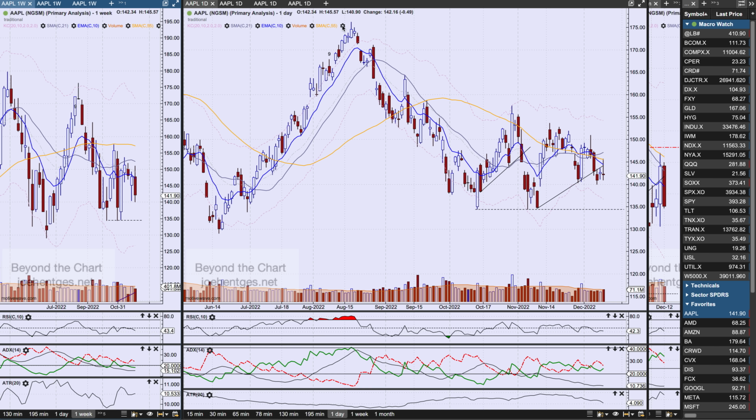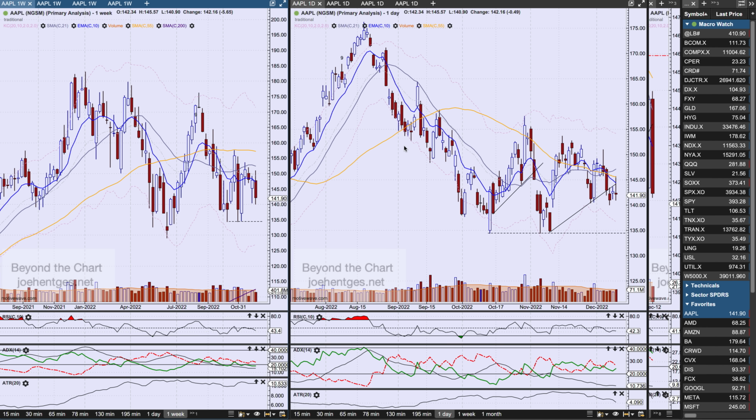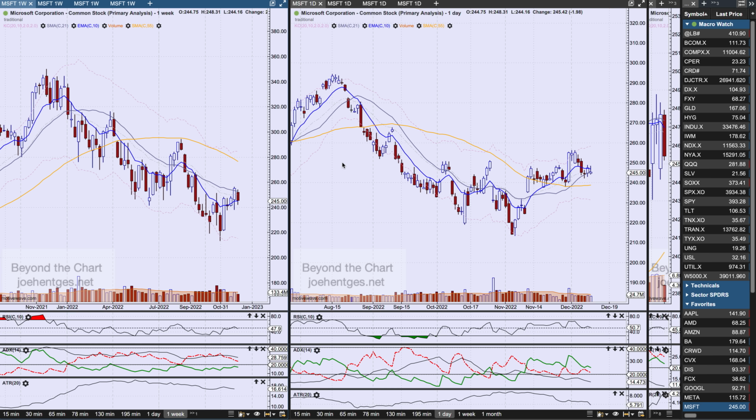But I'll tell you, the Elliott wave pattern in here, I keep looking at the actual wave labeling and I struggle with it. So I decided I'm not going to go there right now. I believe that we're in the third intermediate wave, but this wave count is a little problematic to me. But let's take a look at Microsoft. Not so problematic on Microsoft.